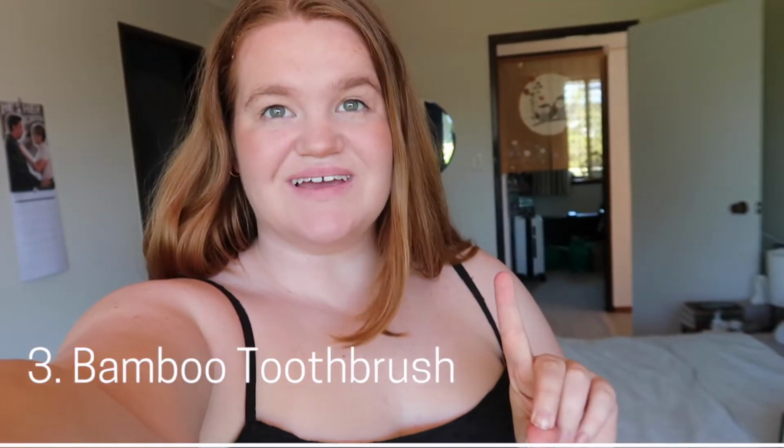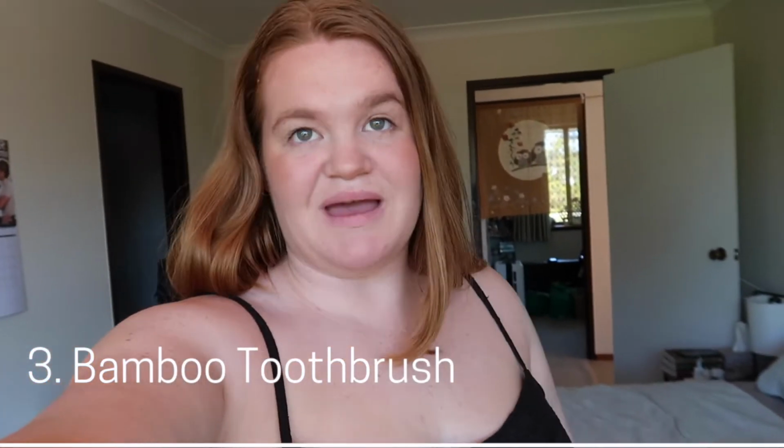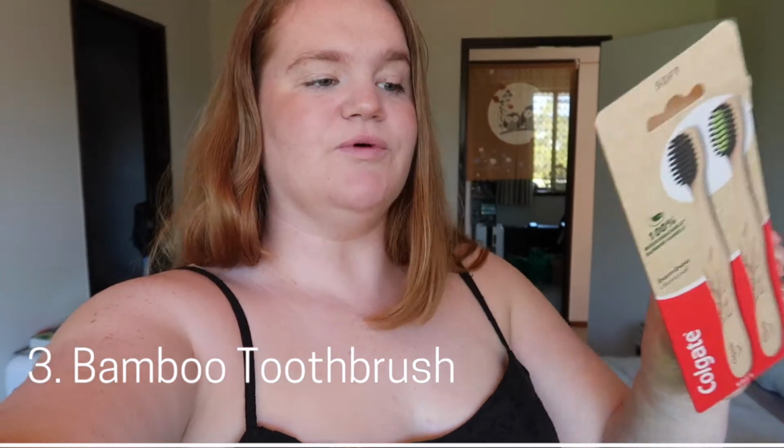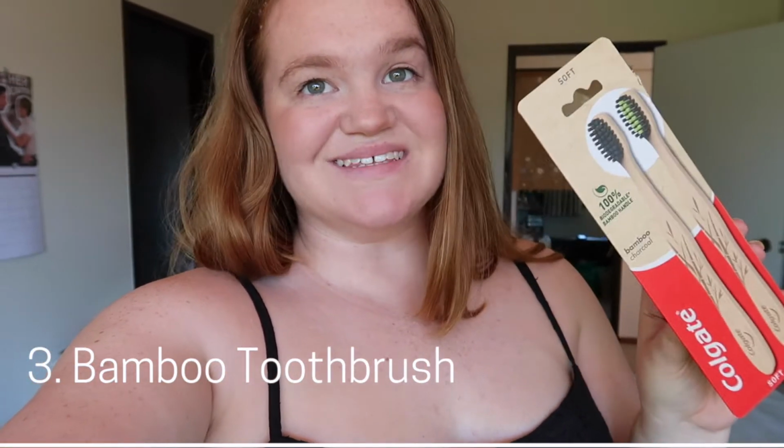So my first low waste swap that I made was a bamboo toothbrush. Nowadays you can get these just in your grocery store. I just got these from my local Woolworths. This one is by Colgate and it's really inspiring to see that people using bamboo toothbrushes has made a big brand like Colgate start producing them.